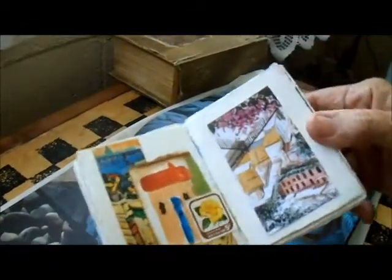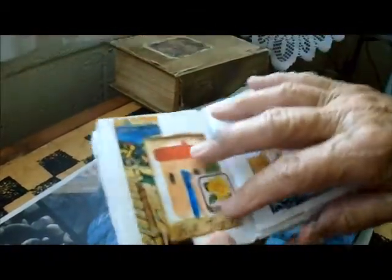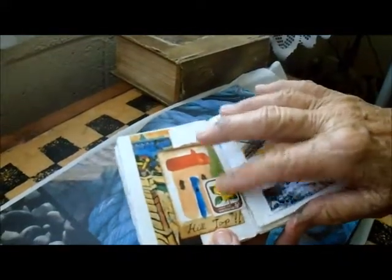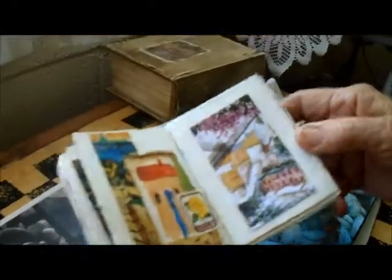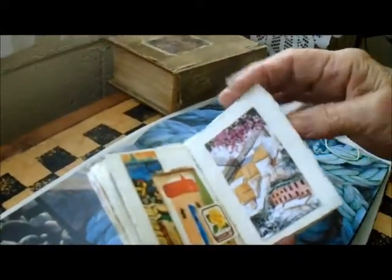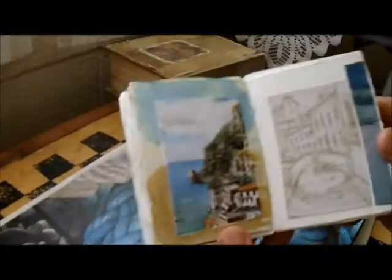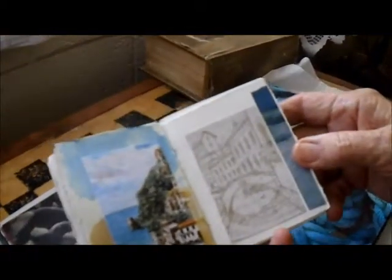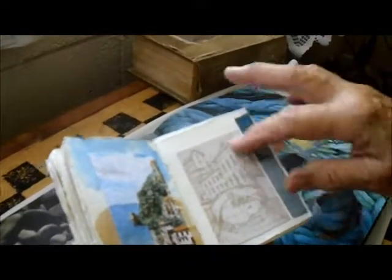On this side, there's another collage with my paintings, some script, a stamp, and some painting from an old, I think that was an old calendar. And there's the Amalfi Coast there. And this was off a menu. It's hard to see, but it is Venice.